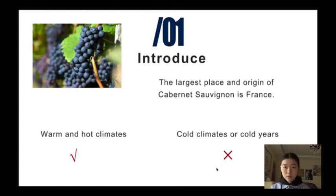First, let me introduce this wine. The grape shown in that photo is Cabernet Sauvignon, which is a natural hybrid between Cabernet Franc and Sauvignon Blanc. The source and largest producing area of Cabernet Sauvignon is France. This grape is generally suited to growing in warm and hot climates. Cabernet Sauvignon cannot be fully matured in a cold climate or in some cold years. Therefore, Cabernet Sauvignon is a relatively rare species. Next page.